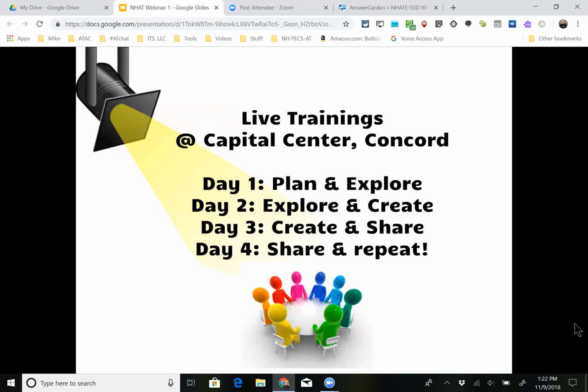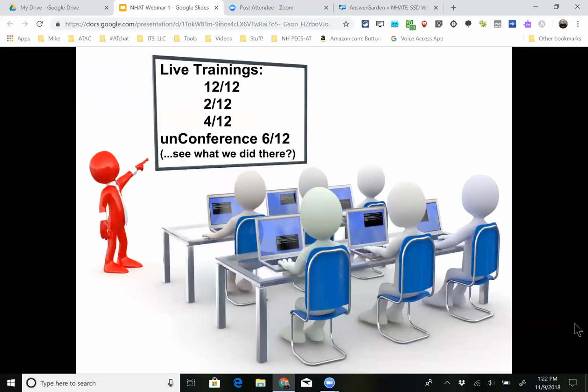Right now, the plan is to have them at the Capitol Center in Concord, and the first training will be there on December 12th. But as we pull this group together, we're open to the idea of looking geographically at where everyone is and seeing if it makes sense to perhaps look for host sites in other areas of the state. Right now we're planning for Concord, but as we get together and start our planning on that first day, we're open to suggestions from the teams on what makes sense for the future.